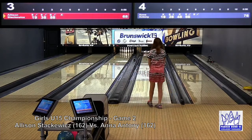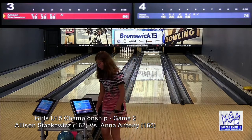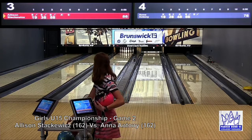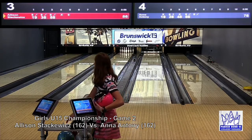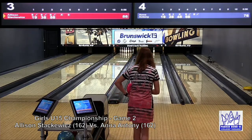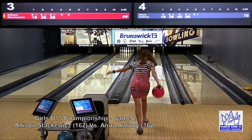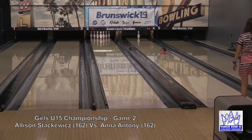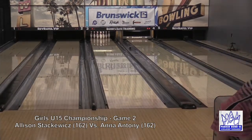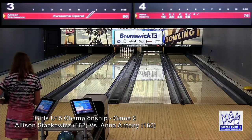Nets a little high, but gets the break there, just leaving the 3-pin. Very makeable. Like we just talked about, Michael, the biggest thing is that when she doesn't hit the pocket, she's getting 9 most of the time. She's hitting the head pin every shot, and she's leaving makeable spares. You've got to be a good spare shooter in these moments, but leaving makeable spares is half the battle. And she runs down the 3-pin. Makes the spare, no problem. So making the game look very simple at the moment. Got to keep it simple.